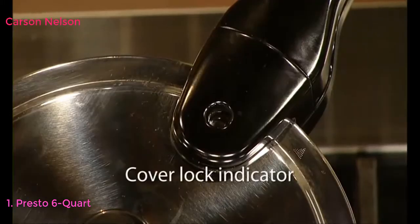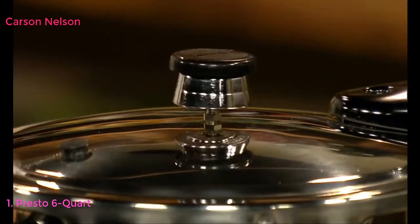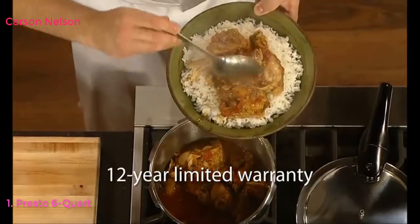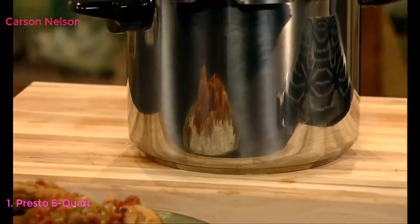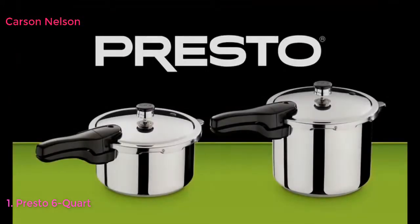The cover lock indicator shows when there is pressure inside the cooker and prevents the cover from being opened until pressure is safely reduced. And the pressure regulator maintains the proper cooking pressure automatically. Presto pressure cookers are made to last with an extended 12-year limited warranty. You'll save time, save money, and cook fantastic meals. The Presto stainless steel pressure cooker. Available in 4-quart and 6-quart models.